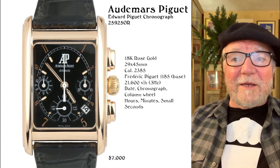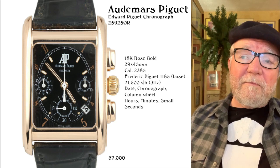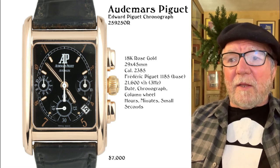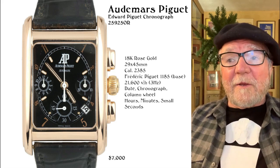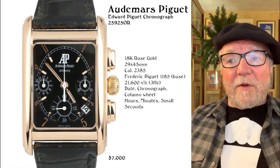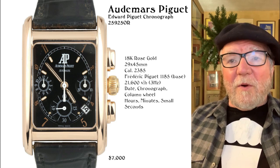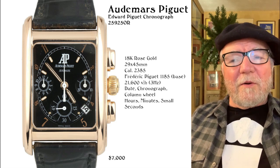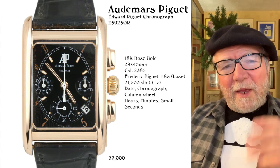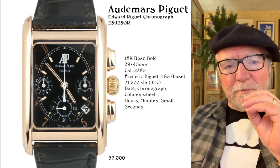It's 18 karat gold, caliber 2385, and it has a Frederick Piguet 1185 base to it. 3 hertz, that's something else I like. The column wheel chronograph. Man, I tell you, this is a neat watch. I guess with a chronograph, something in my head says it's got to be made out of steel because it's a sports watch.